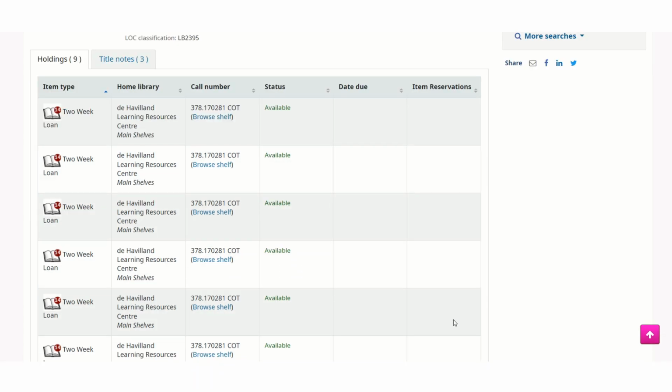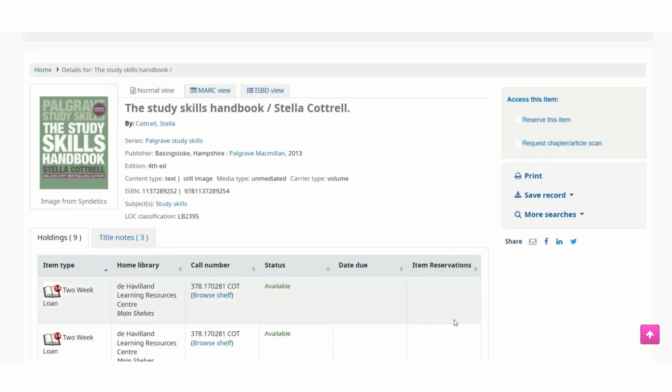While there are several copies of this item currently available in this example, if they were all out on loan to other people, I have the option to reserve one so that I can be notified to collect it when it's returned to the library.